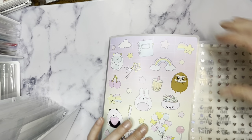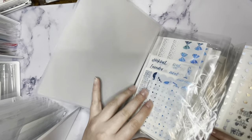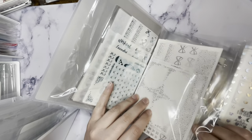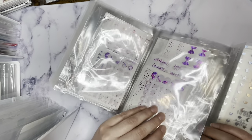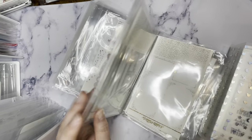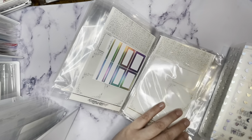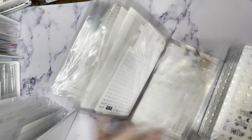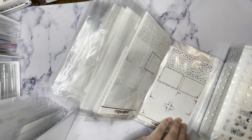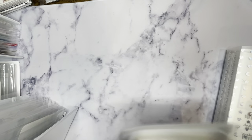All right, now how I organize my foil at this moment is sad. I have two of these sticker books. These are all the colorful ones. I think it's just color. There's no theme to it. It's just colors of different randomness. Beautiful, right? So that's that one.